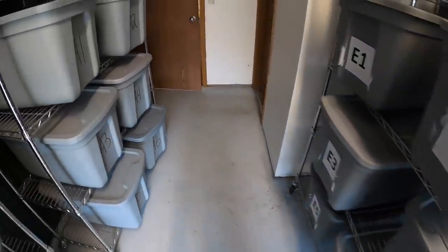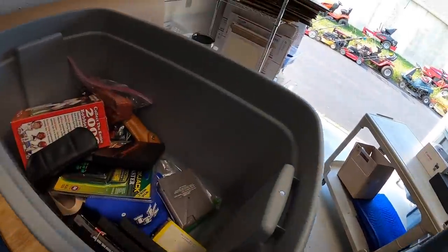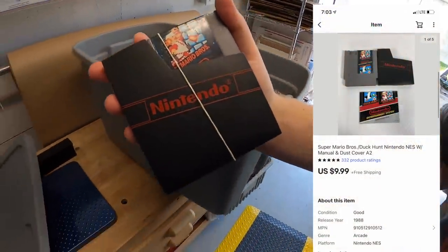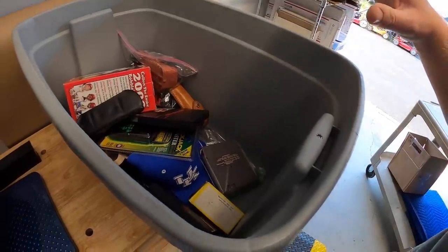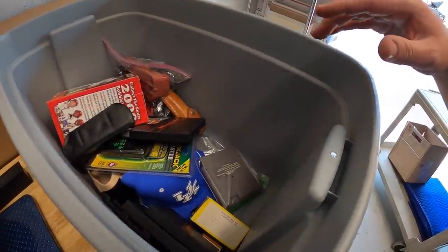All right, next we're going to A2, and I sold a number of games out of here. First is Super Mario Duck Hunt with a dust cover and the manual. That sold for $9.99 free shipping. And the next couple games out of here are part of a really big buy. I had somebody buy a large number of things, at least a dozen, so I'm going to go ahead and just pull all that stuff.